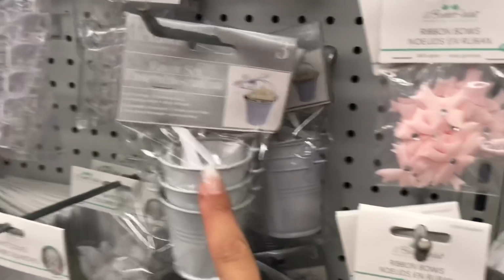Oh, look at this. These are 3-packs now versus the 2 that you would see in the craft aisle.